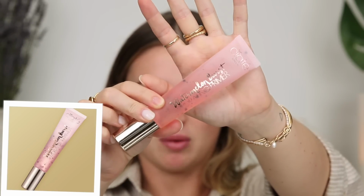The Ciate Watermelon Burst Primer. Loving this one a lot. It's very, very hydrating and lovely feeling indeed. So I'm gonna take a bit of that and just kind of press it, especially around my mouth. I'm gonna go a little bit under my eyes too. They're feeling very, very dry, and just press that moisture in and drag it down the neck. Like so.